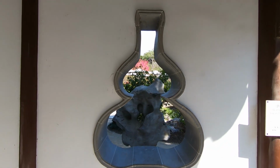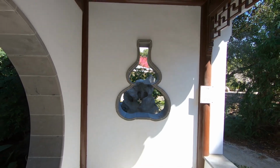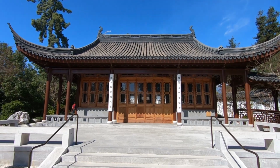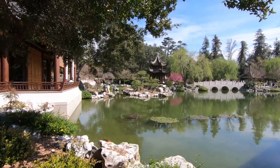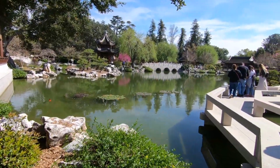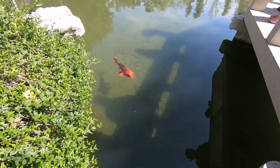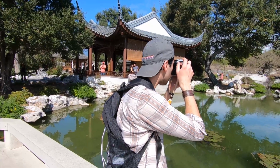Here we are in the Chinese gardens. This spot is just purely photogenic, and you can literally point your lens in any direction and get a good composition. The architecture here is simply remarkable and very detailed.